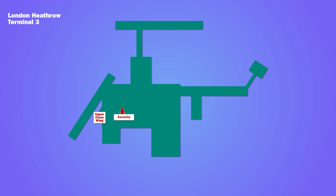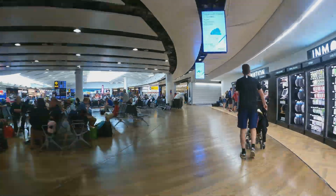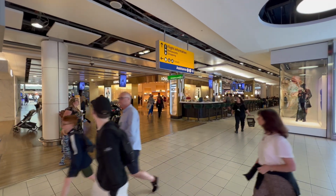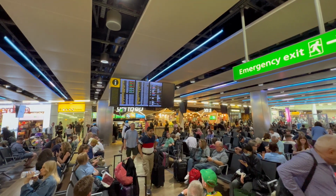From there we rejoined the main terminal to walk through duty free and the main departure lounge before arriving at the Virgin Clubhouse. On our way through, the departure lounge was fairly busy as it was near the start of the UK school holidays.